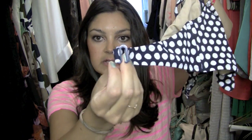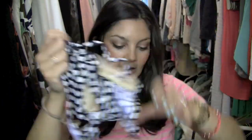And then this is the top. It's just a triangular bikini. It ties at the top and goes around your side and just clips like that. So I thought this was really cute. I absolutely love navy, so I had to have that.